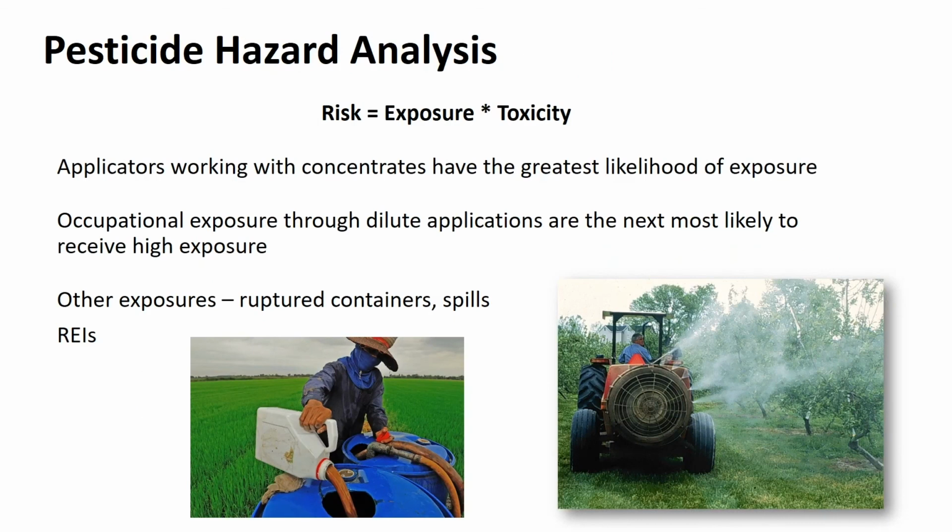So, pesticide hazard: the risk equals exposure plus toxicity. And basically that means the more exposure or the more toxic it is, the higher the risk. Applicators working with concentrates, when they're mixing it, that's going to be our highest chance of getting exposed to a high dose of pesticide.